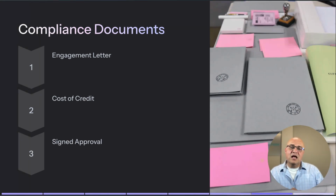the signed approval. We are also required by the provincial regulators to show you the cost of credit, so how much interest you're going to be paying for the duration of the loan, things of that nature. So those are compliance documents once your mortgage is approved by the bank.